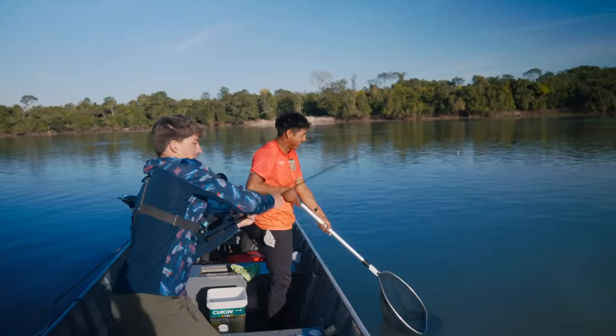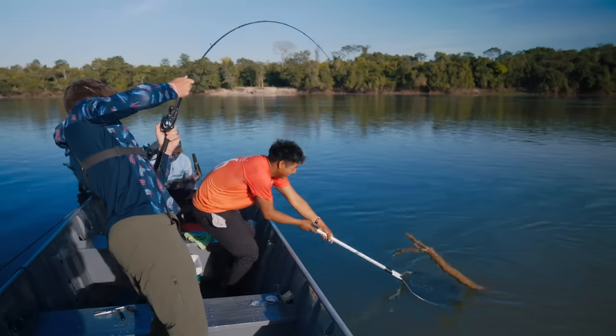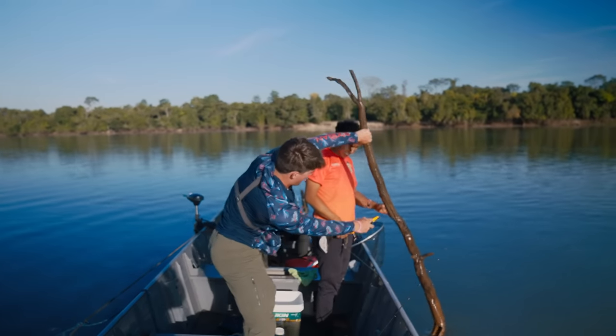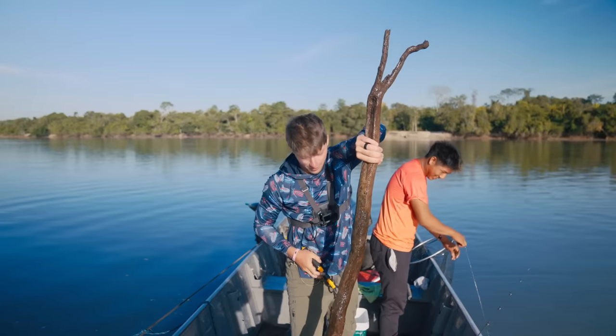Here, get him in the net. Wow, nice double. Get him in the net. Let's go, Boga. There you go. Nice one. That is a beautiful catch.